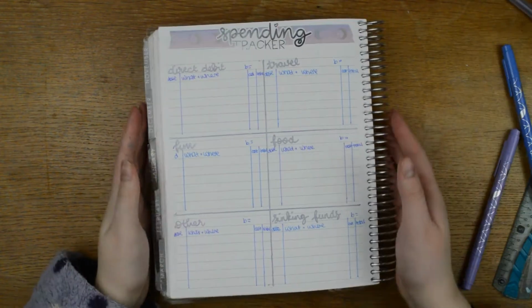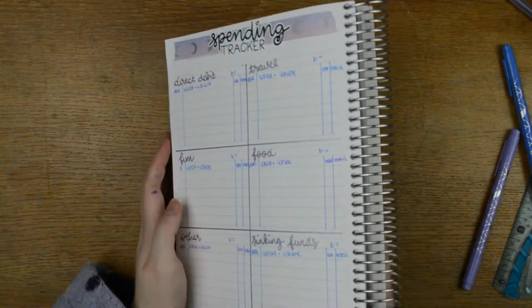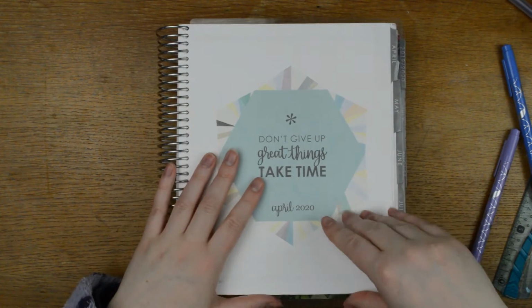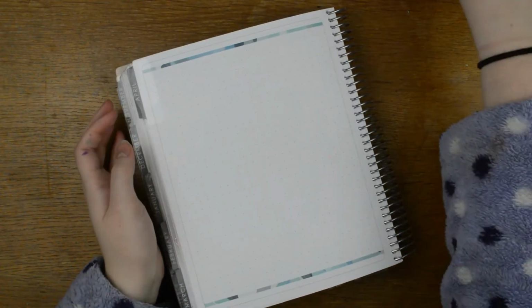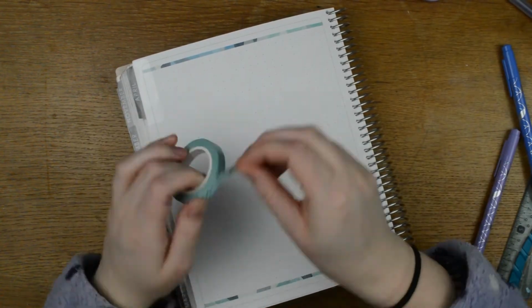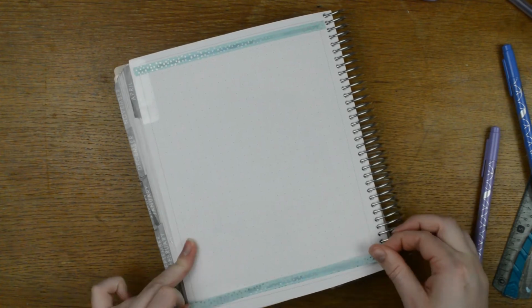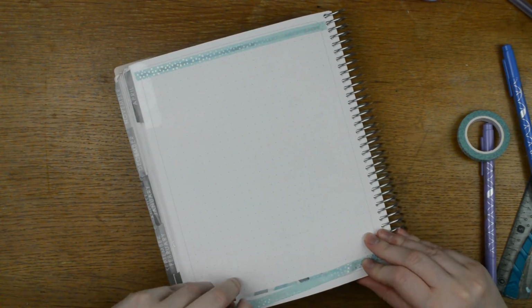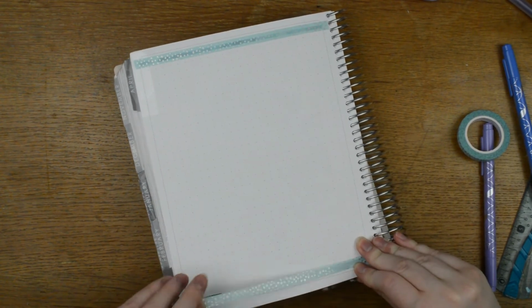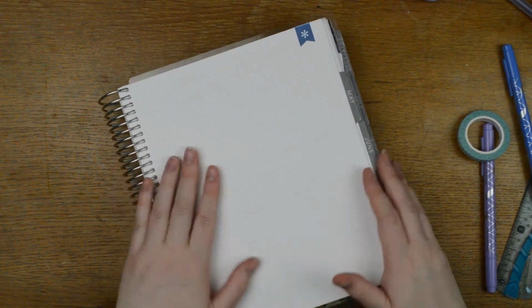There we go, so that is my spending tracker, pretty much the same as every other month. Llama's Love Lettering, I am just going to top and tail with some washi as usual. Sometimes I Tipp-Ex out that line, sometimes I don't. If I don't, it's just because I feel like, you know, what's the point in Tipp-Exing out? The washi's covering it, yeah, you can see it through the washi, but it is part of the design of the page. So that's for my Llama's Love Lettering.